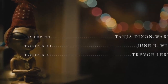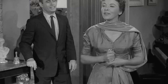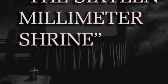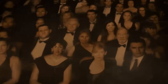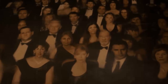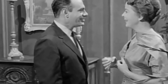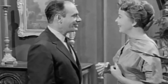One of the supporting characters is named Ida Lupino, and this is in reference to the late director and actor Ida Lupino of the same name, who directed the iconic episode The Masks, and she also starred in the 16mm Shrine, so that's pretty cool. And we've seen The Masks referenced in other Twilight Zone remake episodes, most notably The Comedian, episode 1 of the Twilight Zone remake. So Ida Lupino, that's a really cool character name Easter egg, and I just like how they reference the old crew of the original TV show.